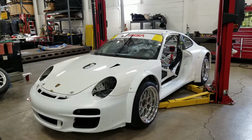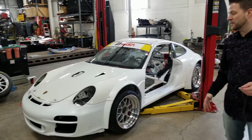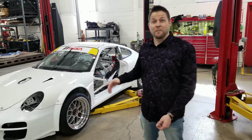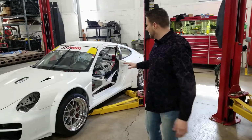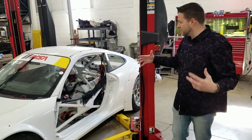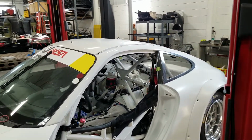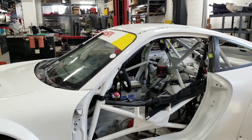As we come around, you're going to see we mocked up some rims and tires here. Got an exciting announcement coming up soon about tires. We're working out a deal there. But as you look behind us, you'll notice the car's stance. You can get a good look at the cockpit here as it sits right now. We're working on things throughout it.